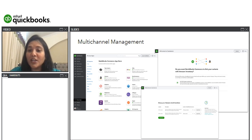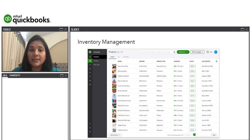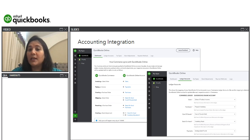I have a few screenshots here as you take this away for your handout, so you can take a look, but I will actually be demoing all of this. So this is the multi-channel product management, order management, which is your one place to see all your orders across different channels, inventory management, which is the ability to manage your inventory from a single place, and the accounting integration. So this shows you the frequency as well as the ledger mapping and the chart of account mapping between Commerce and QuickBooks. So let me move over to a live demo now.